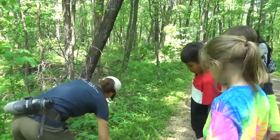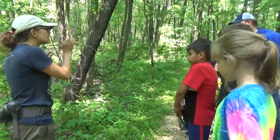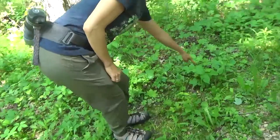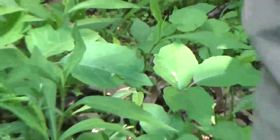So one more clue about poison ivy. In between the three leaves, it has a little dot of reddish. Can you see that right there? I'm going to come closer to you guys. I find another one. Yep, there's some right here. I see a tiny bit of red. That one is not as red. Look at this one. I don't see redness. Yeah, there's just a little bit.